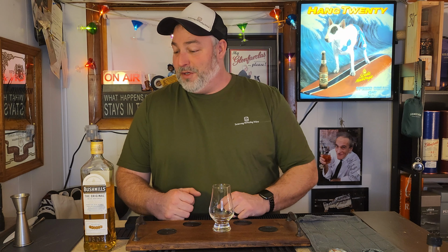But before we get into the overview of Bushmills and this particular expression, if you got yourself some Irish whiskey, you want to pour yourself a dram and drink along with me, please do so. I encourage it. It makes life a heck of a lot better for you guys on the other end, and I enjoy you guys drinking along with me, especially during Irish Whiskey Month.